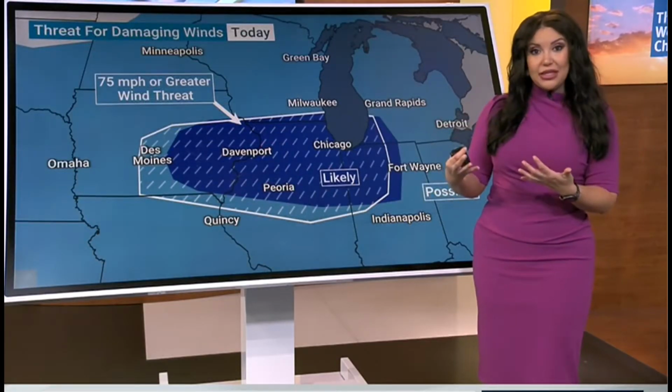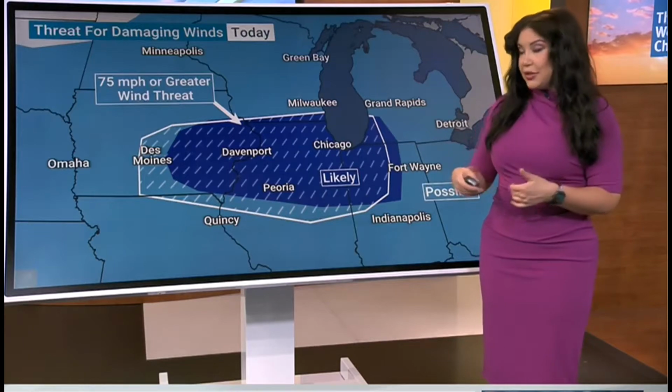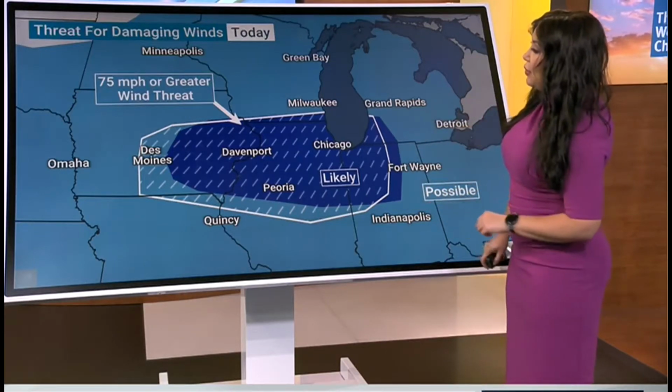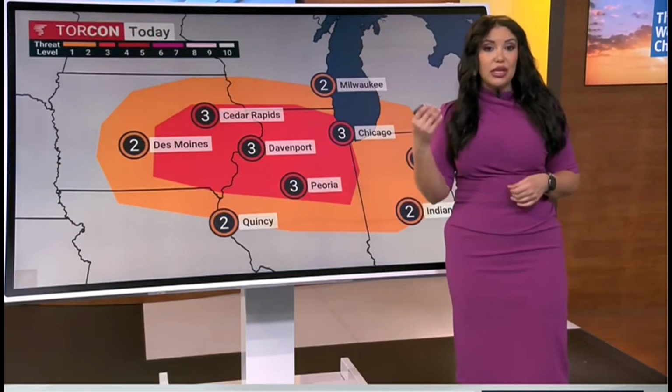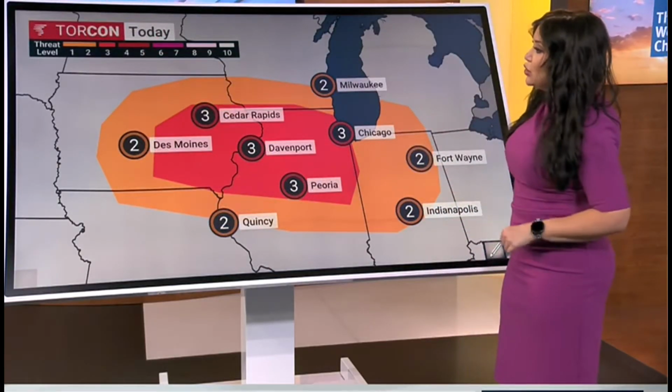We're already seeing some of that damaging wind threat realized today with some of these storms that have blasted through. 75 mile per hour or greater winds, that is going to do some damage. That's going to knock over those high-profile vehicles. That's going to bring down weak trees. Isolated tornado threat as well.